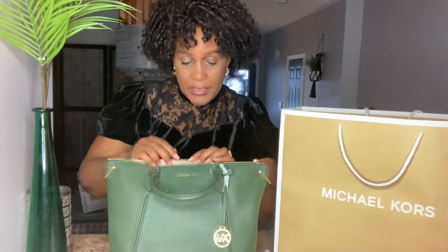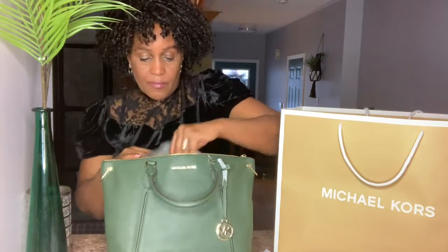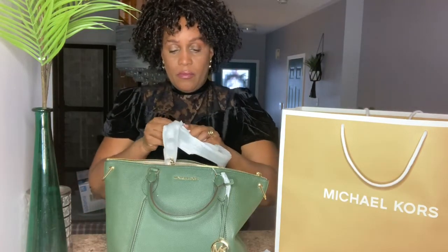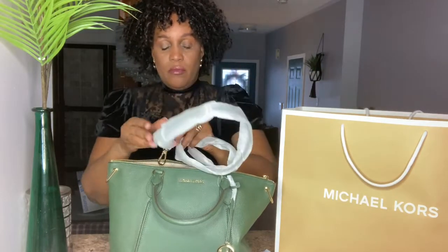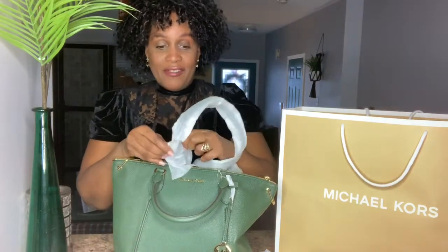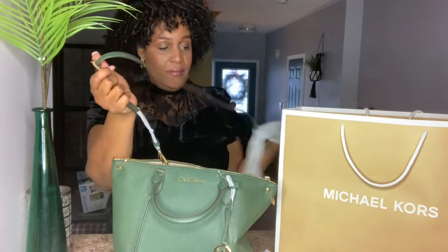There's also a longer strap inside. A longer strap you can wear shoulder or crossbody, and it's from 19 to 21 inches. For me, I'm 5'11", so I'm gonna have to put it on the longest strap drop to wear this bag crossbody. Smells really good. They really protected this thing. There ought to be no scratches on there.